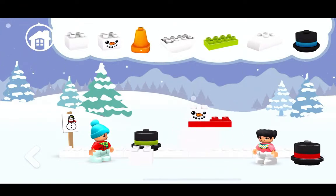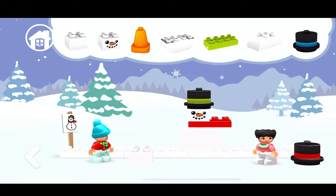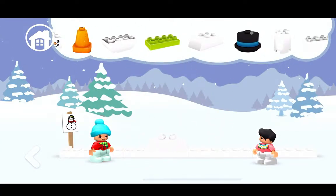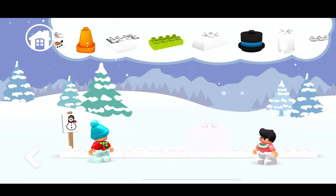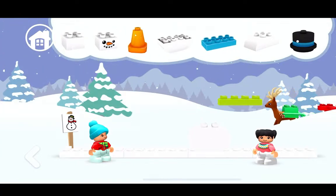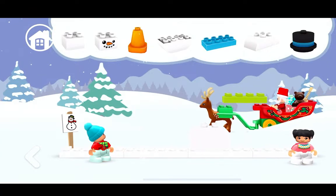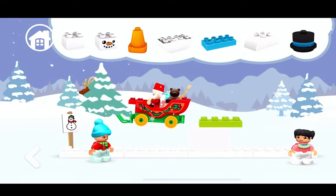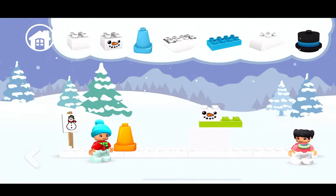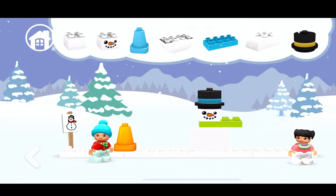Oh, no, girl. Look, super! And one more time. I want to... Whoa! No. I want to take a green scarf. Hello, Santa with deer. Oh, and the hat with a blue stripe.